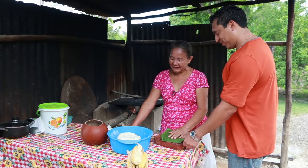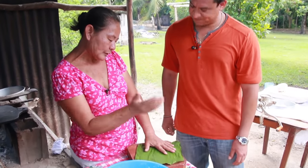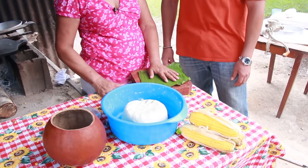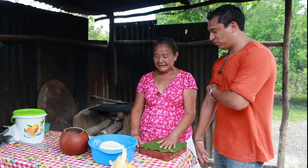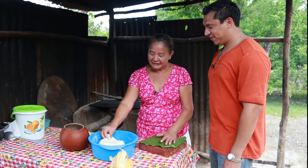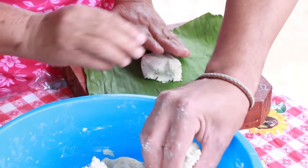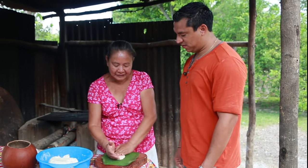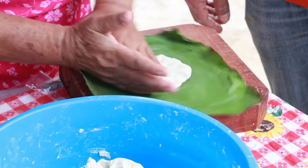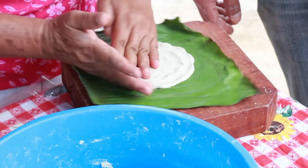Okay, so this is the plantain leaf? Yes, in the old times they used plantain leaves instead of plastic. But nowadays we use plastic. So can you demonstrate for me? Okay, so you take more or less, depending how big you want your tortilla. You want it big, you use more masa. And you look at that. Make your tortilla. Right, I don't know if I can do that.